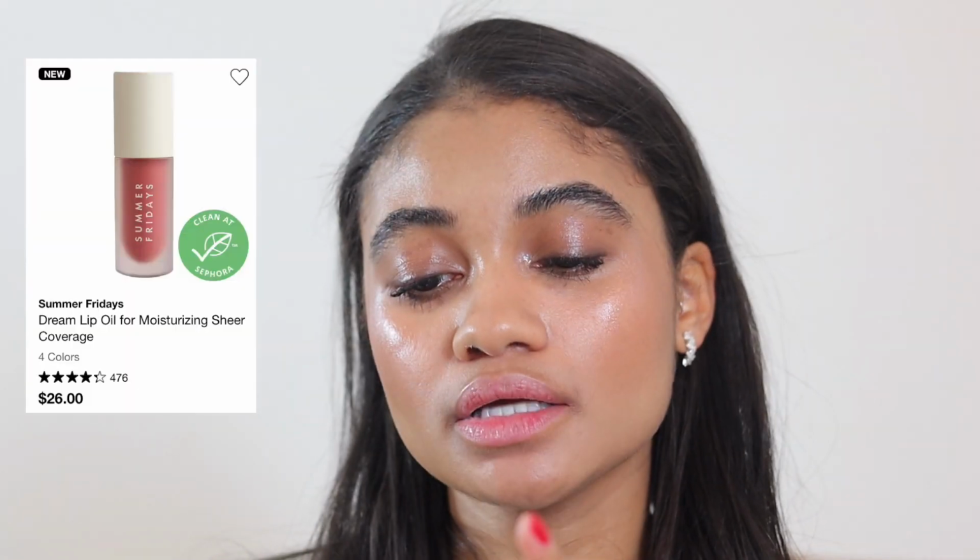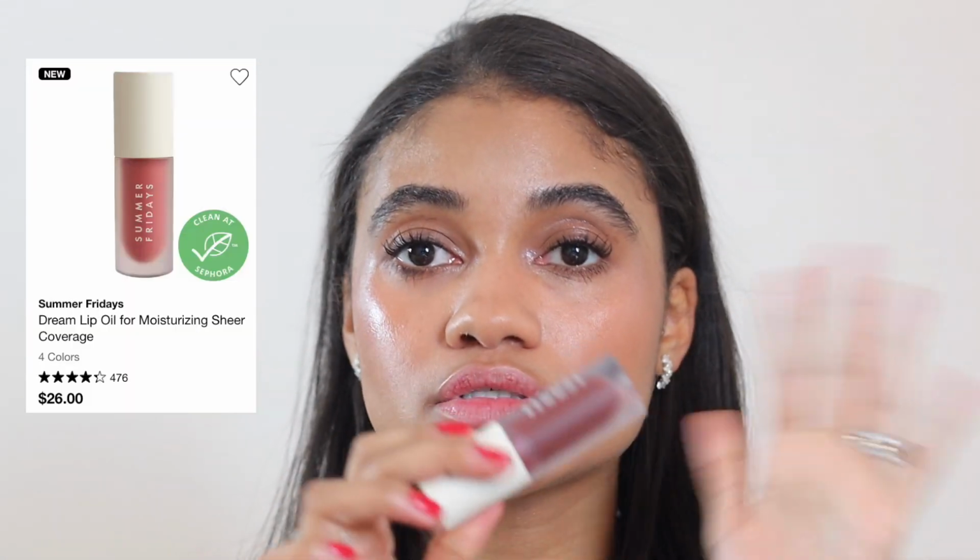But next, we're moving on to lips, and we're talking about the Summer Fridays lip oil. Now, I got the shade Rosewood Night, so I got the darkest color.